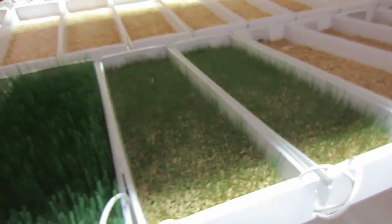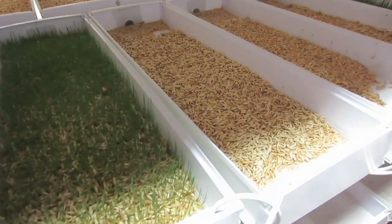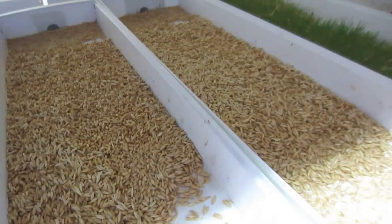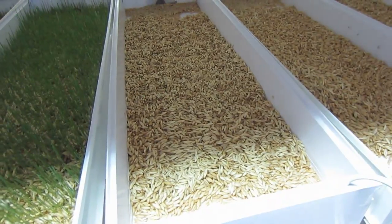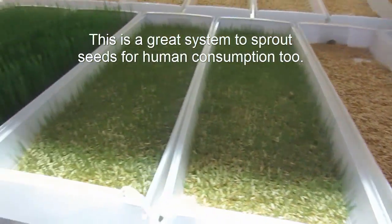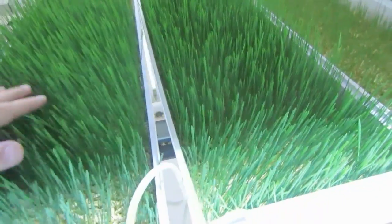And the system here is great. He's got an automated system where he will soak the grains overnight in a bucket, then spread them out through these little containers here, and then every so many hours they'll get watered for 1 minute. The water will run down, run off, recirculate, and keep on growing the greens. You can see he's got great, luscious, healthy looking greens here.